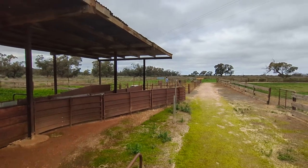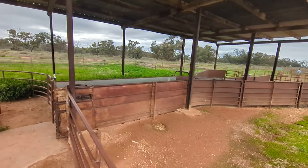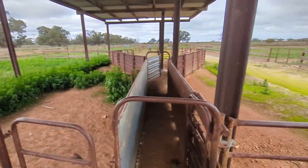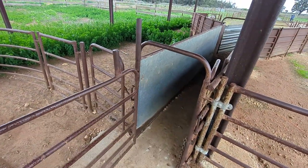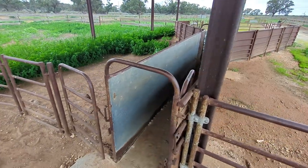This is part of the big sheep part of the station. There's a couple of sheep down there, if you can see them. Then they herd the sheep through here, and then they separate them. They use this swing gate to sort them as they come through. They've got little tags on their ears and they will sort them.